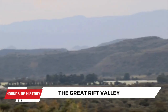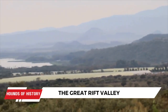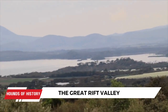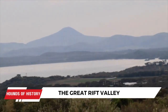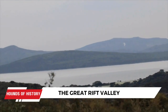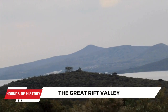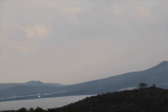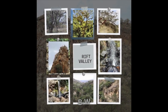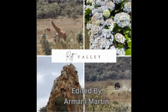Despite the challenges posed by its geological instability, the Great Rift Valley remains a place of great beauty and wonder. Its unique blend of natural and cultural attractions makes it a must-see destination for anyone interested in exploring the diversity of the African continent. Whether you're a wildlife enthusiast, a history buff, or simply someone who appreciates breathtaking landscapes, the Rift Valley has something to offer. So why not plan your own journey to this remarkable region and experience its magic for yourself?